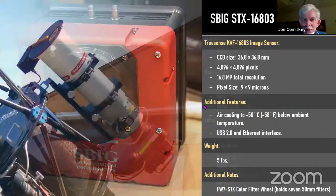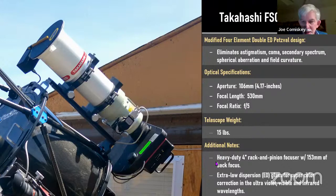Didn't mean to do that. Telescope's not very heavy. The zoom thing keeps getting in my way here.